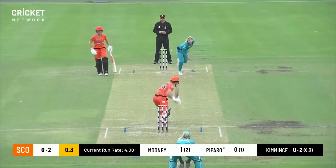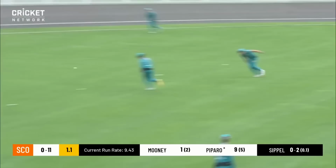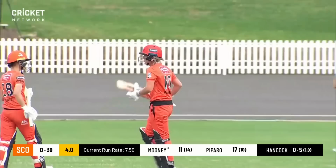Alyssa Healy. Paparo drives straight back past the bowler, through the onside, and that will run away for four runs. Paparo cuts beautifully off the back foot. Sensational shot. This time it's short. Oh, Mooney plays a very delicate shot through the slips cordon, deliberate, down for four runs.